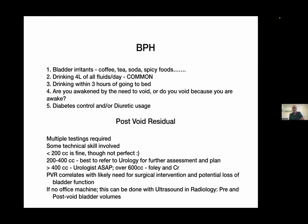Now, I think one of the most overlooked entities for primary care, although you have so much to do, I'm not being critical of not asking these questions, but you'd be amazed at how many elderly men do these things that really are the root of their problem. Bladder irritants: coffee, tea, soda, spicy foods. These are all terrible problems as you get older. Your bladder capacity goes down as you get older. So whereas you used to eat all this stuff when you were 30, it's going to be more of a problem for your bladder, and it's more irritable if you're 70.